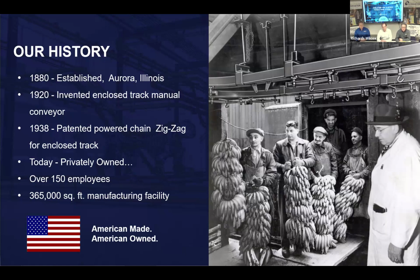In '38, we patented the powered chain zigzag conveyor. In the early days, they were manual push conveyors. This picture on the right shows you bananas being distributed in a factory in the early 1900s. We are privately owned. We have approximately 150 employees, and we have a 365,000 square foot factory.